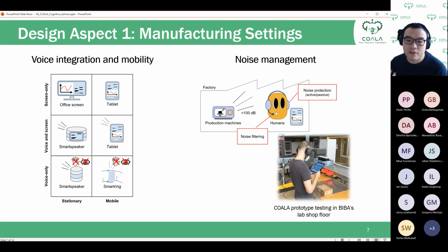However, when it comes to manufacturing settings, things can get a bit complicated. The factory can be a very noisy place, with some machines generating over 100 decibels of noise. This means that using a voice-based interaction method can be not very practical. So to make things easier for our users in the factories, we designed COALA to be a text-based cognitive assistant. This way we can use COALA without having to worry about the noise, and you can simply type your request and COALA will respond. And with COALA being text-based, you can use it on screens, which makes it even more accessible for everyone. We make sure everyone in the factory can use COALA and get the benefits it offers.